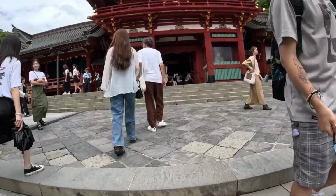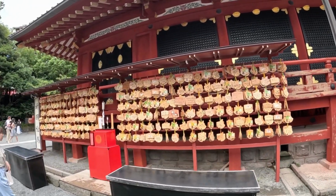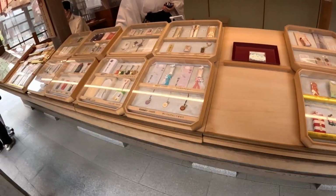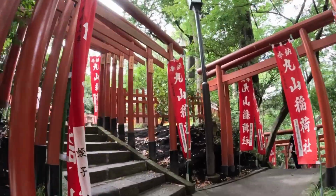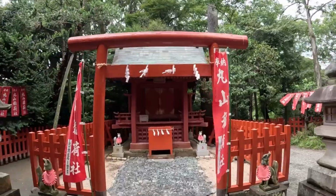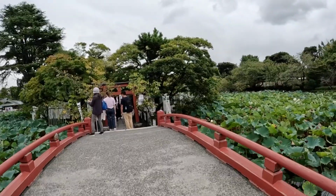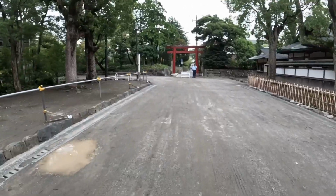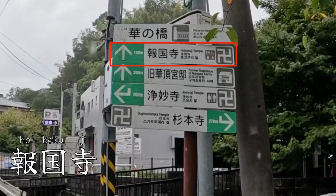And then I walked up the stairs to get to the main altar. This place also has their own ema. They were also selling different kinds of amulets. Shrines in Japan often have another shrine within their property, such as this one. This shrine supposedly worships the fox. Within the Tsurugaoka Hachimangu, they have a big pond covered with lotus. Then I left there to go to another famous temple, Hokokuji.